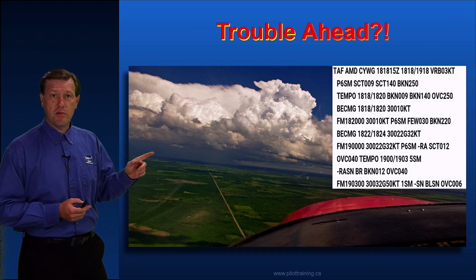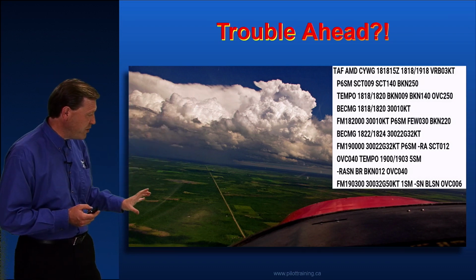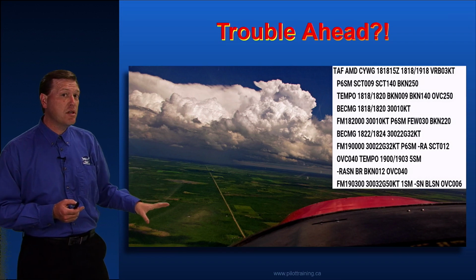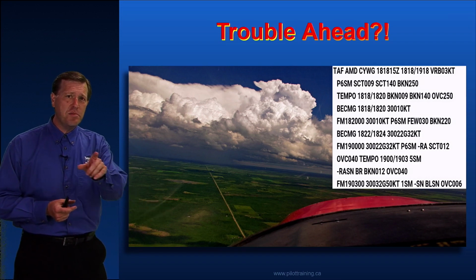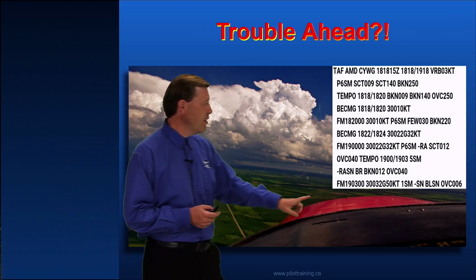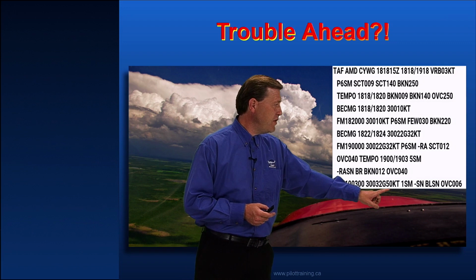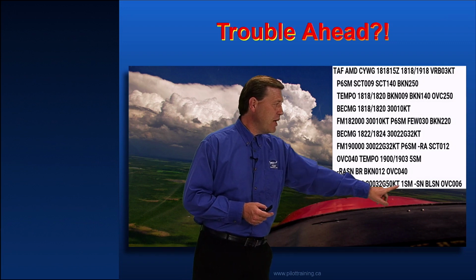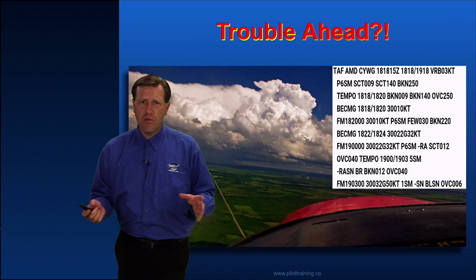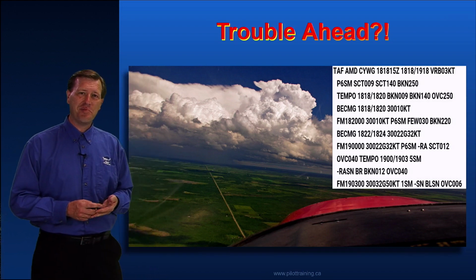In this case, there's probably trouble ahead. You can see this is a thunderstorm, and you can see that shaft of rain there. So I'm expecting that the winds are going to get pretty strong. And just before we close here, take a look at this TAF here. Boy, oh boy, 300, 32, gusting 50. Okay, visibility's bad anyways. But with winds like that, I sure hope you're going to be staying home.